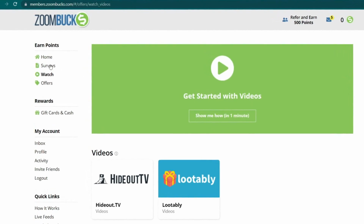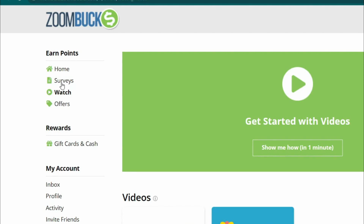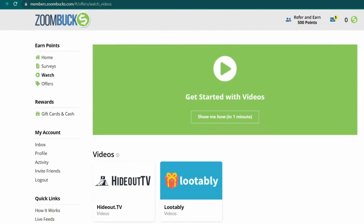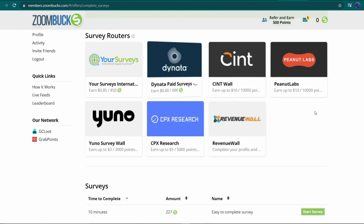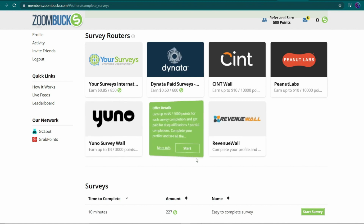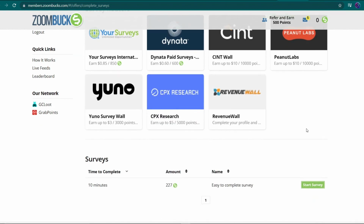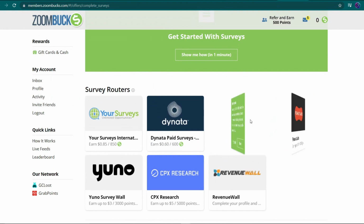On the left-hand side of your Zoombox dashboard, you should see the Surveys category, which you should click. By selecting that option, you will be presented with a list of companies that offer simple survey solutions. Each survey will pay you $0.85, $0.60, $10, $3, and $5 or much more, as shown here. Simply click on the firm that offers you the most money to begin answering surveys.